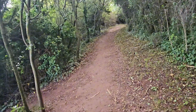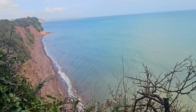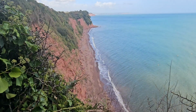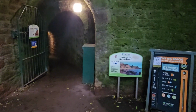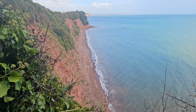Oh, there's a little gap here, folks. Let's have a look. Oh, nice. Look at that sea. Oh, yes. And down here is Ness Beach. And to get down there, you've got to go through a tunnel, through the cliffs. And the entrance is close to Shaldon Zoo.